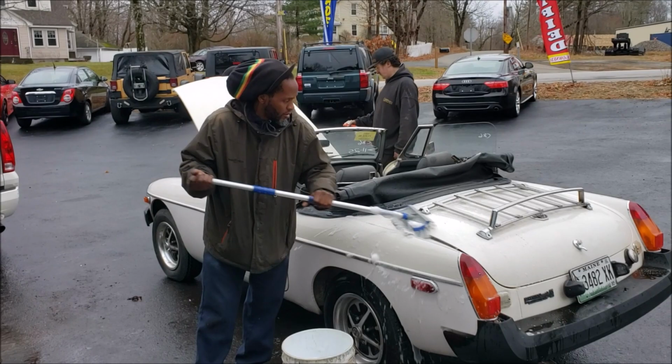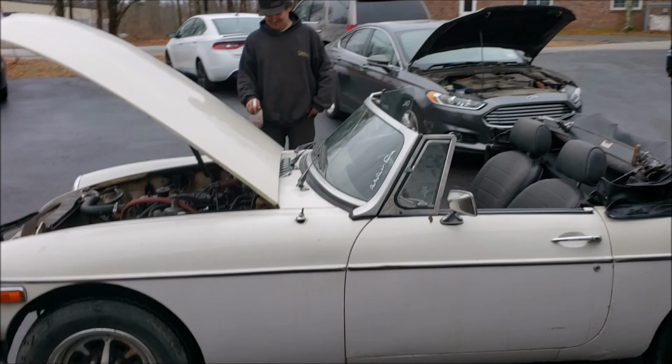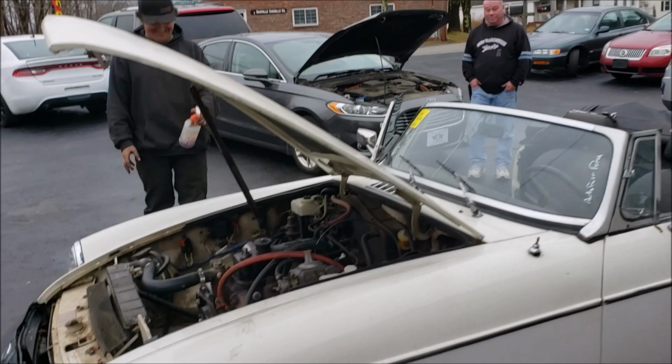I knew you guys would be excited about this thing. You both dropped everything you're doing just to tackle this car. Probably the cheapest car we have on the lot, and both of you guys are sweating over it.